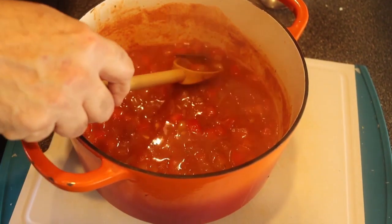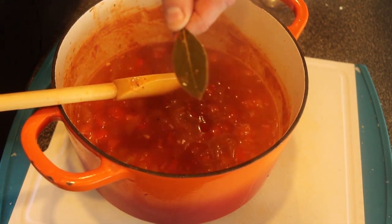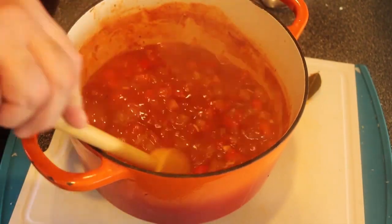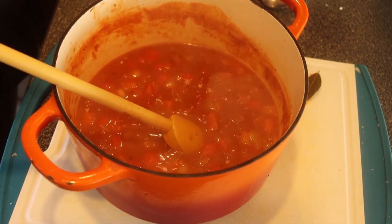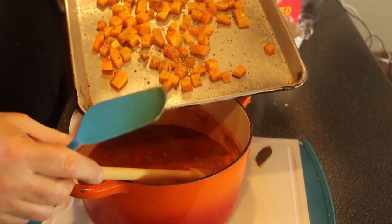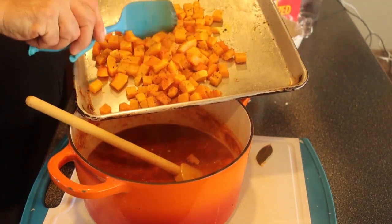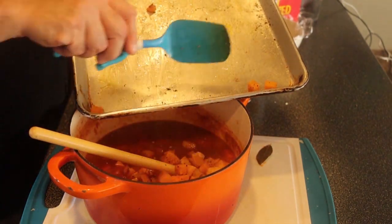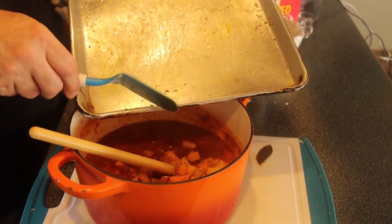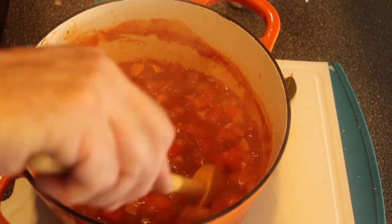Hey, let's finish it up. Ooh, that's some nice hot soup right there. And you see that bay leaf? You got to take that out. You can't eat that. No good for you. Okay, nice consistency too. It's like thicker than a broth, but not like a thick, heavy, gloppy soup. Very nice. Okay, then you just want to scrape the squash into the soup. Beautiful. Look at that. There is your beautiful chowder.